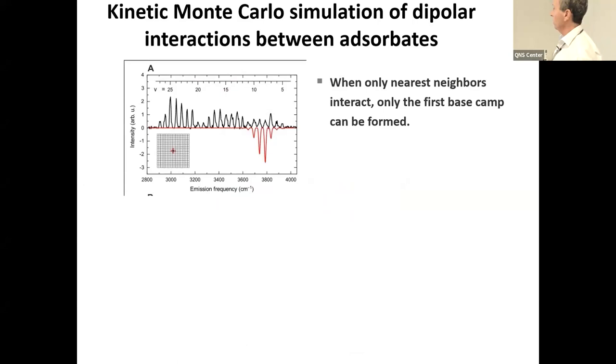This shows results from a kinetic Monte Carlo simulation, just using these dipolar interactions, and the rates are related to the phonon density of states, which obviously cuts off. In this kinetic Monte Carlo simulation, you only let the nearest neighbors, the black dot in the middle is where the energy is pooling, and the red around them are where V to V energy transfer is allowed. And then you can also have the V to V energy diffusion, so to speak. But this only allows you to get up to this first, what we call a base camp here.